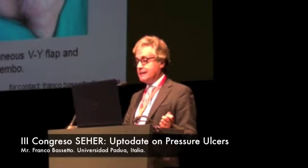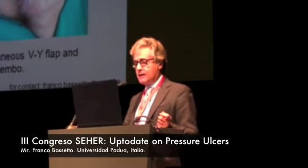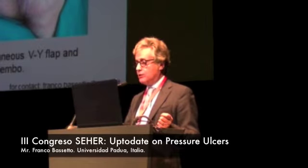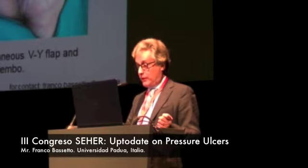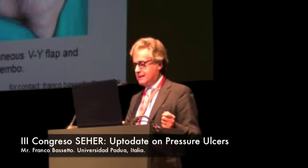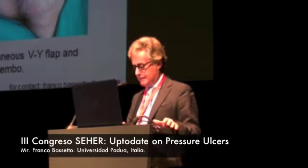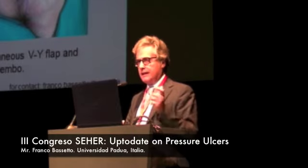In these patients, in the presence of sacral and ischial pressure ulcers, we use two kinds of flaps: a traditional myocutaneous Ypsilon flap and a gluteal fasciocutaneous flap that was a perforator one. So sometimes we can put together different surgical techniques to obtain, in one single operation, the stabilization of a very huge situation with a double ulcer.